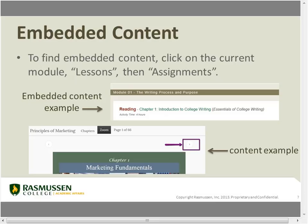To find embedded content, click on the current module, lessons, and then assignments. Here's an example. They have a link here to a chapter of an embedded textbook. This would be, as we were talking about earlier, one of your e-texts that's embedded in the course rather than one you read through VitalSource. And so going into the lessons, you'll see that they have the assigned reading listed and the assignment, and you can just click on that link and it'll bring you straight into the textbook.